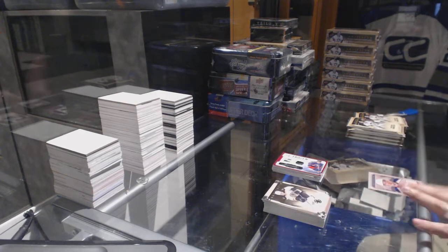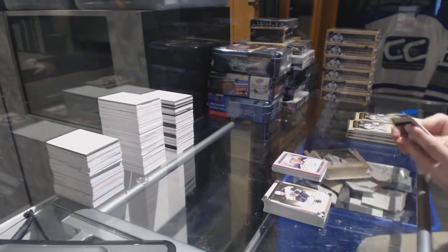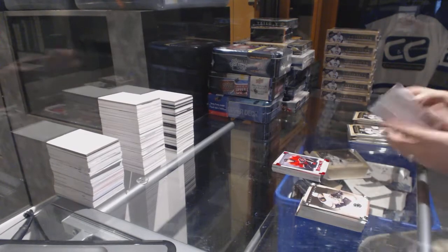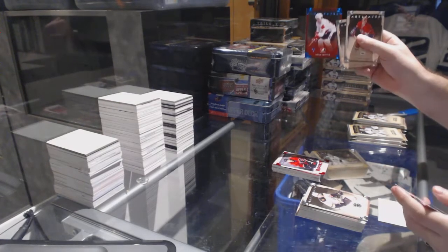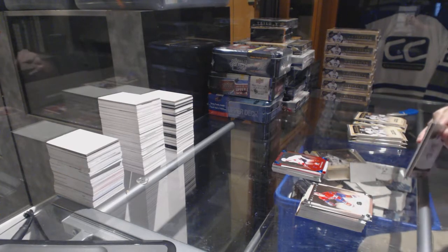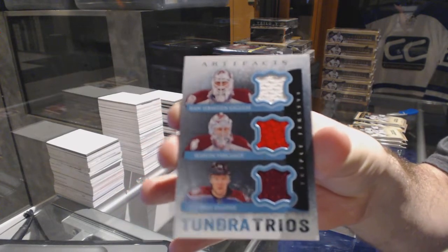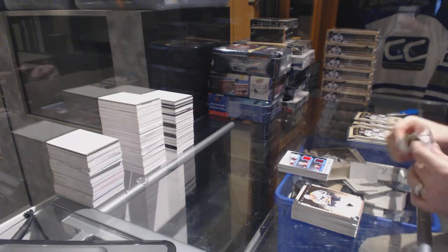Ooh, we've got an auto fax for the Blue Jackets, Tim Erickson. Red rookie to $2.99 for the Calgary Flames, Max Reinhardt. We've got a number 85, Brian Trottier for the Islanders, Team Canada. Tundra Trios jersey for the Avalanche of Stastny, Varlamov, and Jaguar.